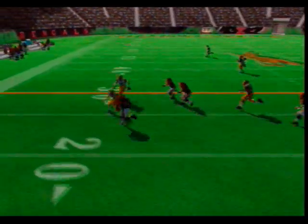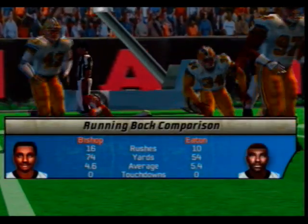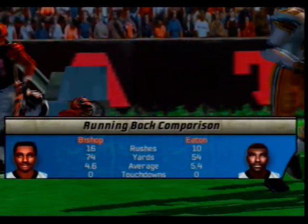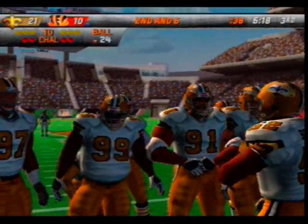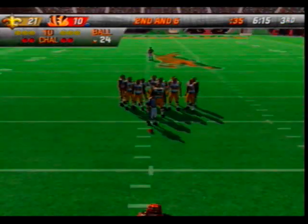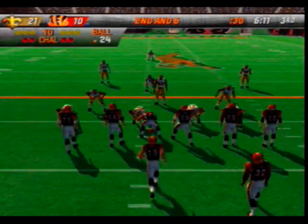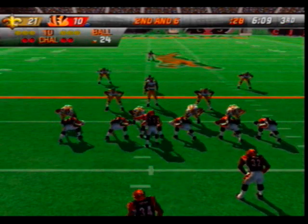Hands it off. Wilson comes up to make the play at the 24-yard line. And now our viewers can see how successful each team's main running threat has been today. Second and six coming up here. Ball on the 24-yard line. Clear! Clear! Go make a play!